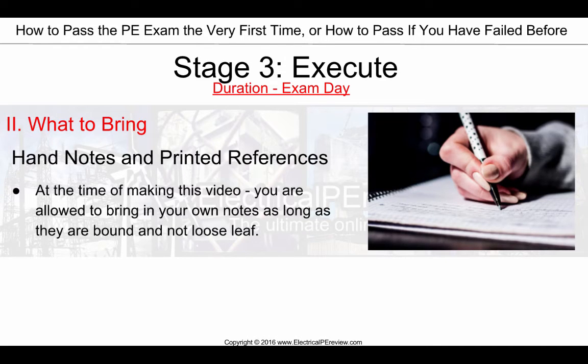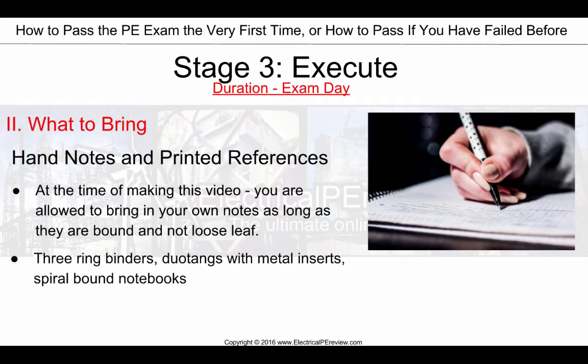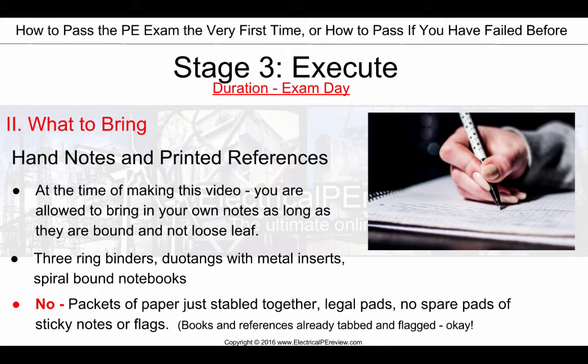So, hand notes and printed references. At the time of making this video, you're permitted to bring in your own notes as long as they're bound and not loose leaf. So think along the lines of 3-ring binders, duotangs with metal inserts, spiral-bound notebooks like the picture on the right-hand side. They're all perfectly fine. However, do not take packets of paper just stapled together, legal pads, spare pads, or sticky notes or flags. However, if you've got books and references already tabbed and flagged, that's okay.